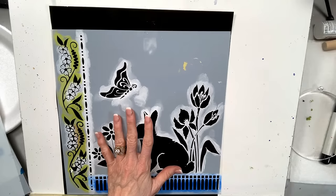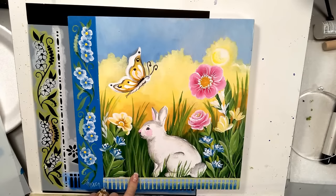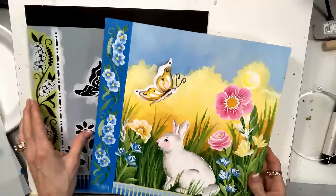So the first step shows you this background, just the blue, the citrus, the blue back here, the yellow ochre, and then the dark green. And then the next step is we stencil this stencil on. See how that's white? I stencil it on really light with all white. And then your pattern added, all ready to go. And then you just start painting, okay? So there you go.